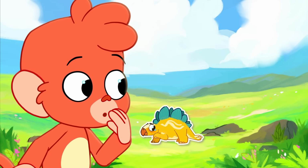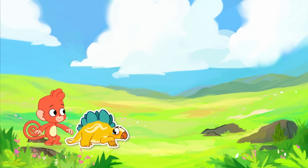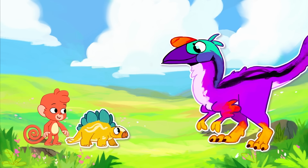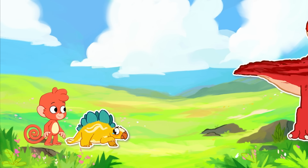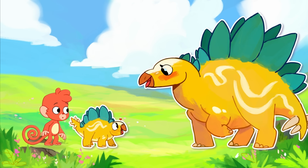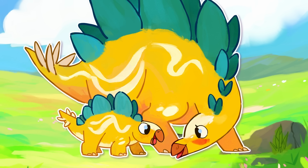That baby Stegosaurus has lost his mommy. Can you help him find his mommy? Mm-hmm. Let's have a look. No, that can't be his mommy. That's an Oviraptor. Nope, that's a Tyrannosaurus Rex. There's his mommy! Yay! Aww, finally together again. Thanks for your help.